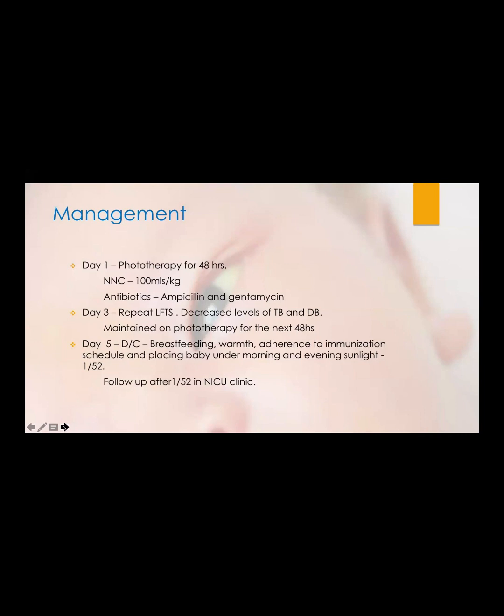So we concluded that the jaundice had resolved, and we gave the mother the same instructions we gave on the discharge date, except because it had resolved, it was no longer necessary to place the baby under morning and evening sunlight. We were not able to do the LFTs on this follow-up date because of still some limitations by then. That was the case. Thank you very much.